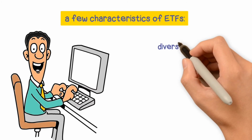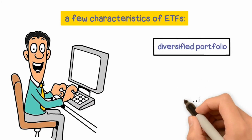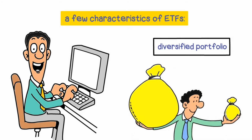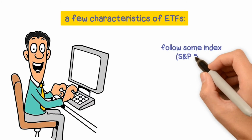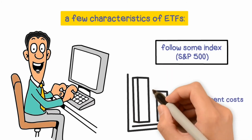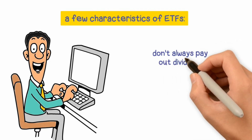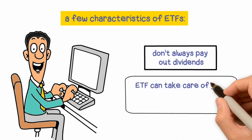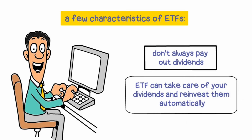3. ETFs provide you with a diversified portfolio, as they reflect the market as a whole based on their goals and rules. 4. ETFs often follow some index, e.g. S&P 500, which lowers the management costs. 5. ETFs don't always pay out dividends, but if a stock in your ETF does, they can reinvest it back into the fund directly.